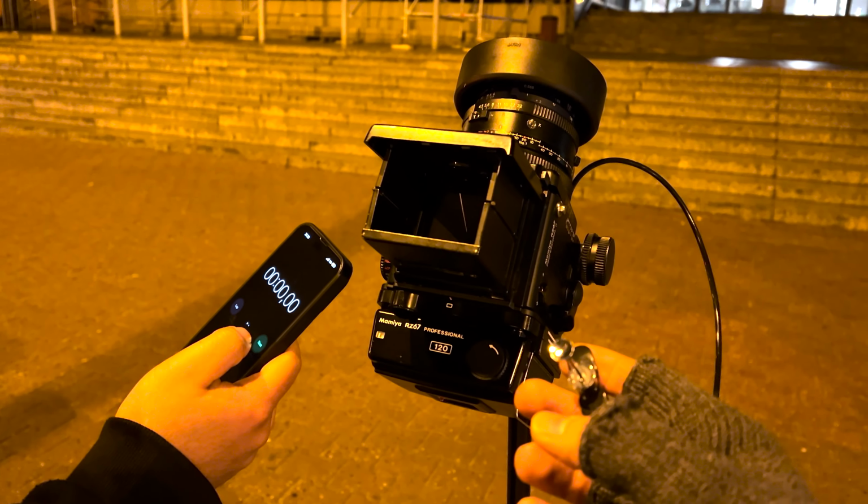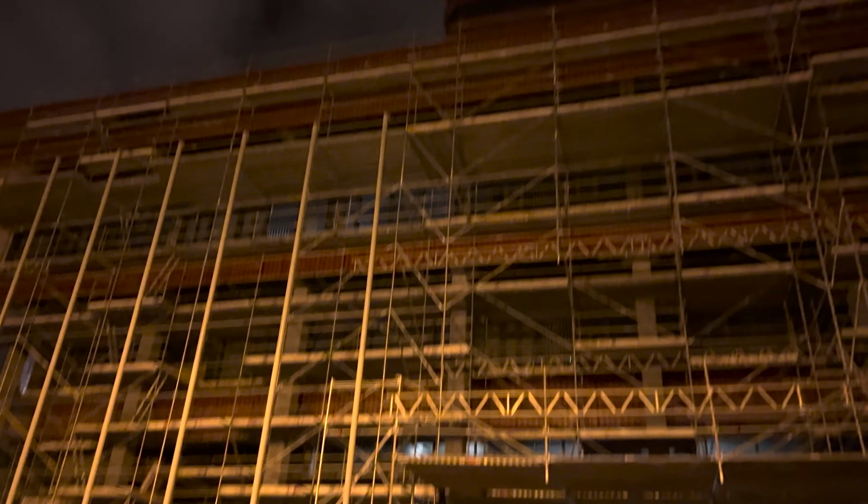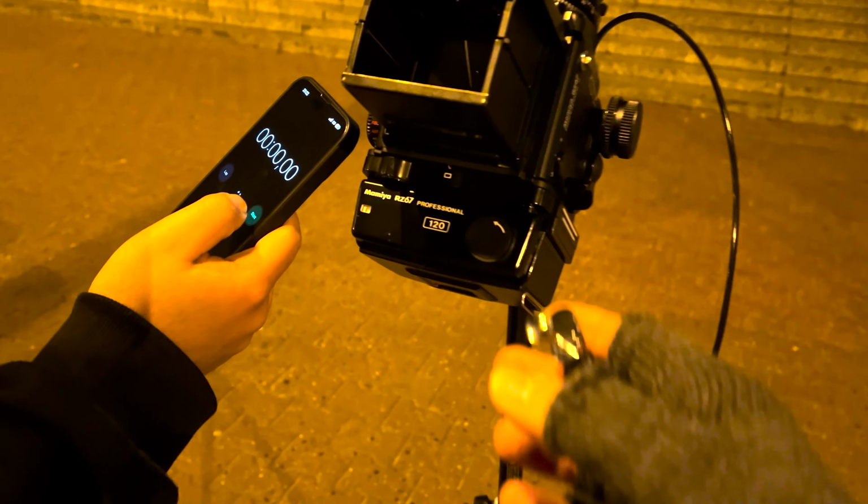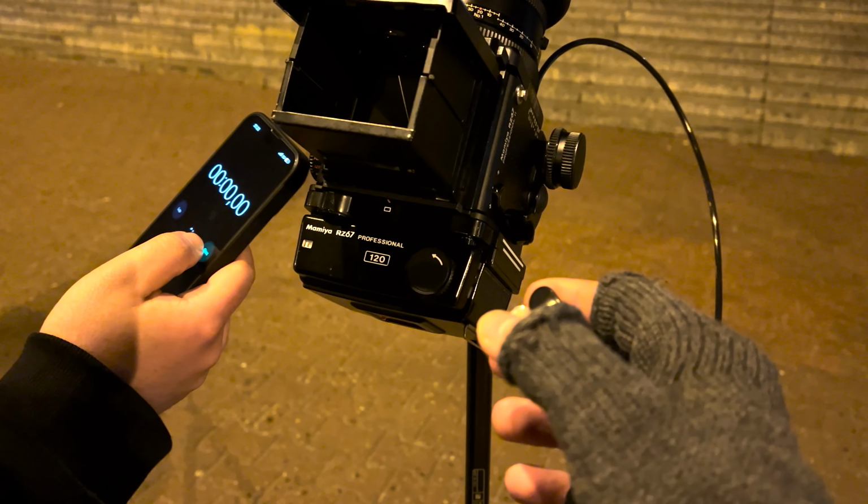I think this is the longest analog exposure of my life. I hope this shot will be worth it. 70 seconds. 3, 2, 1, go!